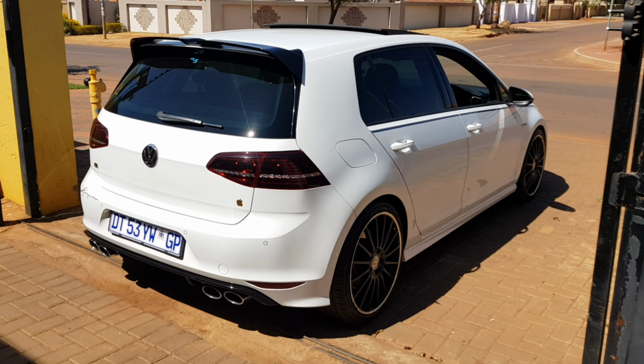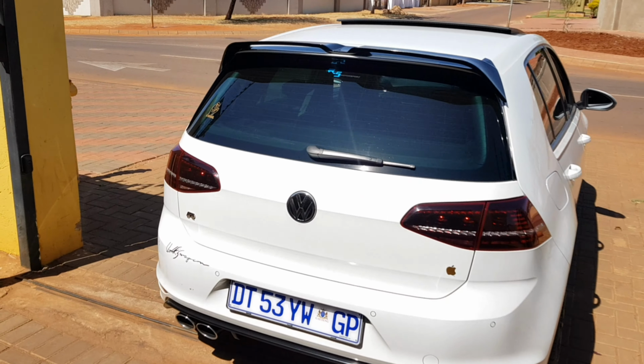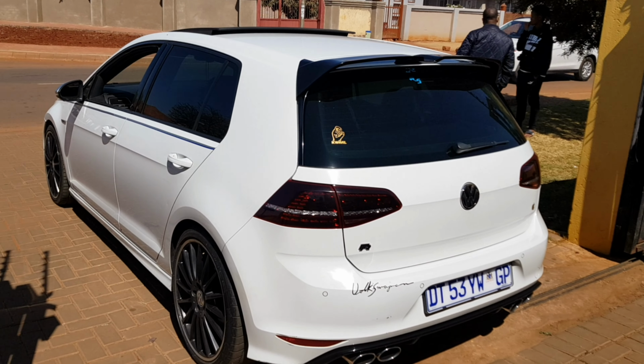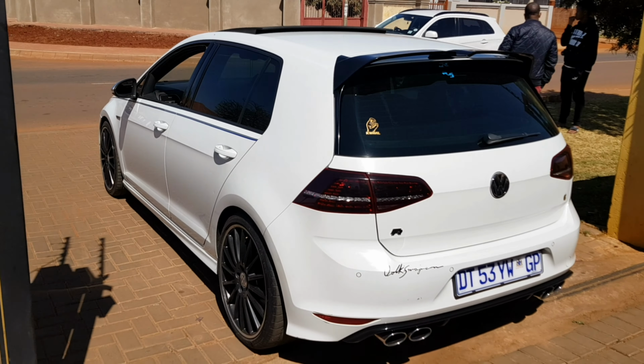It's just lacking a lot in power, but the all-wheel drive on this thing is so potent. If it had just a little bit more power from factory, say about 260 kilowatts, well, 350 horsepower, a lot of cars would see flames from this thing. These things are so quick. It's just that they're underpowered. But yeah, that's pretty much all the updates from here.